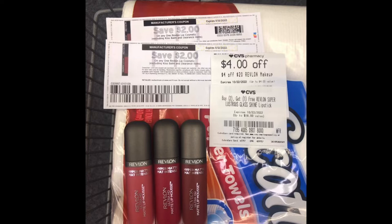but then I'm going to be getting back $10 in extra care bucks because I spend the $15 twice. So instead of $5, it's going to be $10 in extra care bucks. And then I'm going to submit to Ibotta for $6 back, so $2 on each of these lippies, making my final cost for all three completely free.